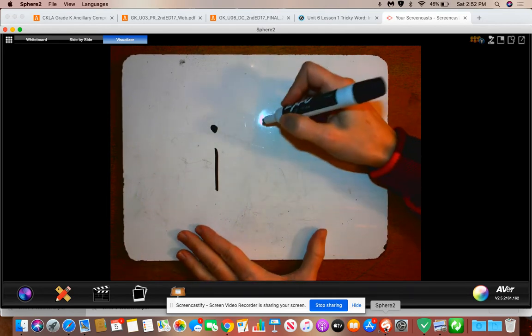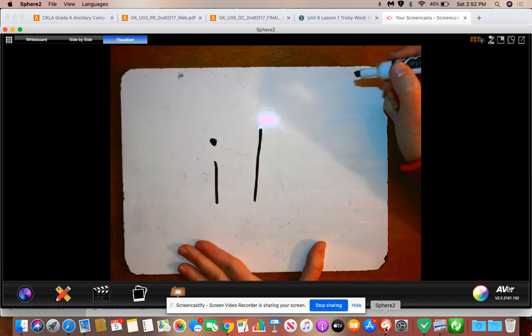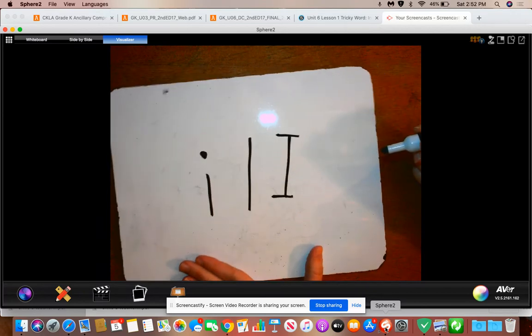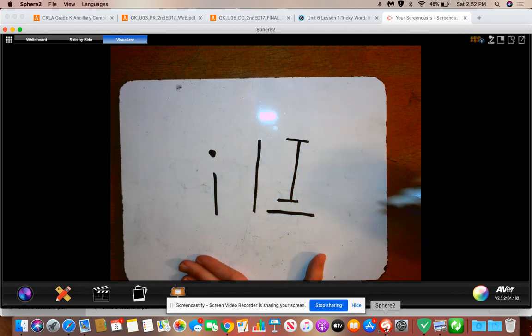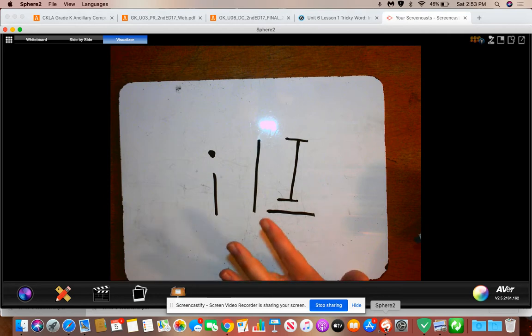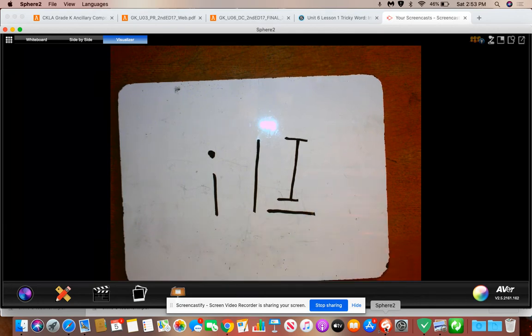If I was going to write the uppercase form of an I, I might do this. Sometimes you see it like that, and sometimes you see the uppercase I like this, okay? It's a tricky word because it doesn't say eh. It just says I. It's this tricky word I, like ice cream. I like... what's something that you like? So we're going to practice with this new tricky word I, okay?